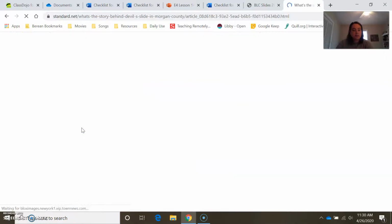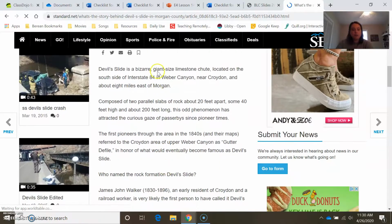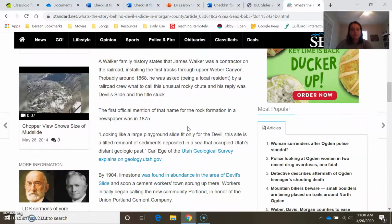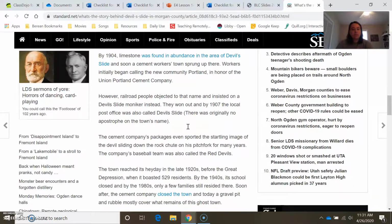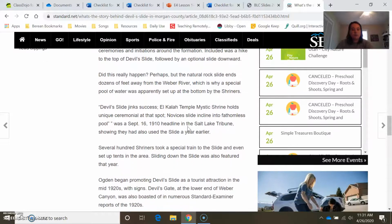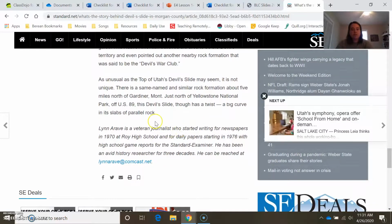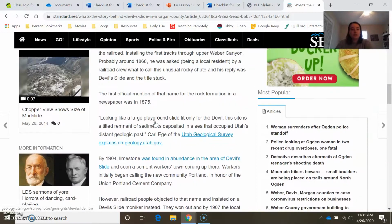Okay, so let's click on this one here and let's see what the story is about the Devil's Slide. Here you can see a good picture of it. It's a very odd little feature there. So you can see at first, here's a description. We can see the first pioneers traveled through this area. We can see who named it. Okay, so it keeps going on about a lot of different things. Okay, so I didn't see anything in this article about the Pony Express, but it did talk a lot about how pioneers and railroad types of engineers all experienced it.